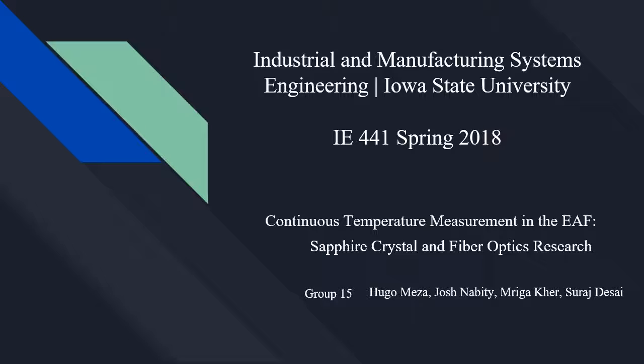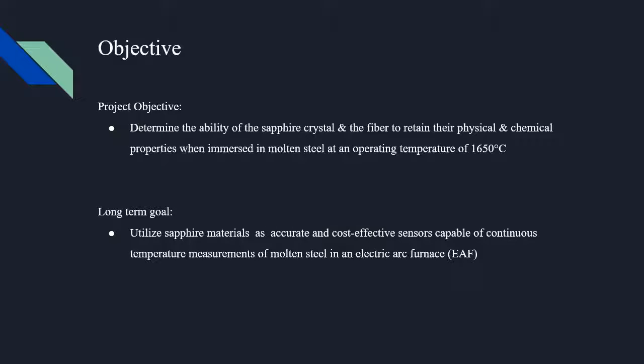Sapphire crystal and fiber optic research was conducted for a steel manufacturing company. The objective of this project was to investigate the survival capabilities of sapphire crystal and fibers while immersing molten steel at an operating temperature of 1650 degrees Celsius, followed by evaluating the rate of degradation for the physical, chemical, and optical properties. The ultimate goal of this project is to develop a new technology allowing for continuous temperature measurements of molten steel in an electric arc furnace.